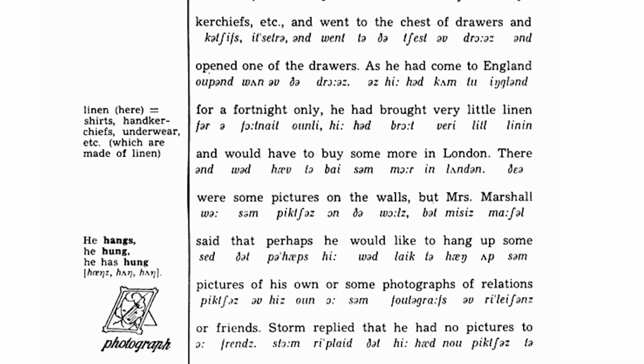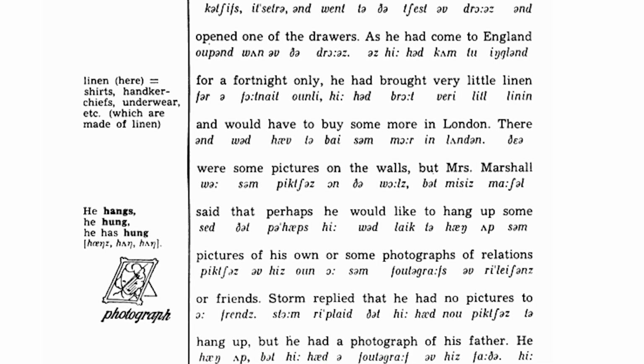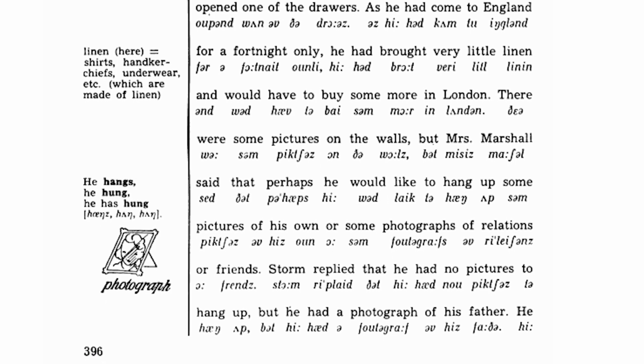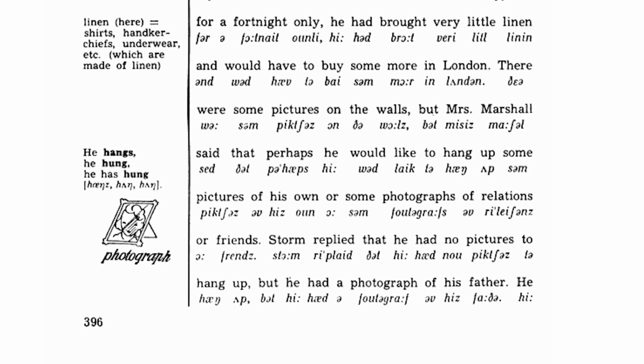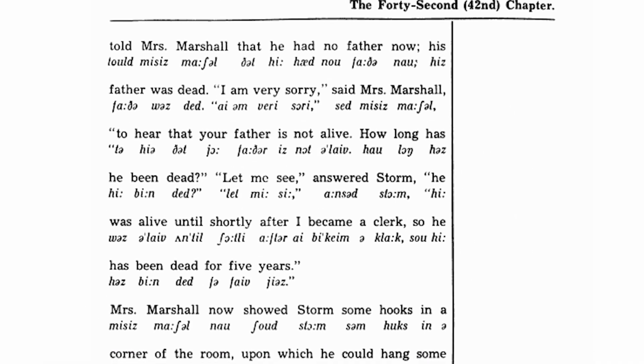There were some pictures on the walls, but Mrs. Marshall said that perhaps he would like to hang up some pictures of his own or some photographs of relations or friends. Storm replied that he had no pictures to hang up, but he had a photograph of his father. He told Mrs. Marshall that he had no father now.